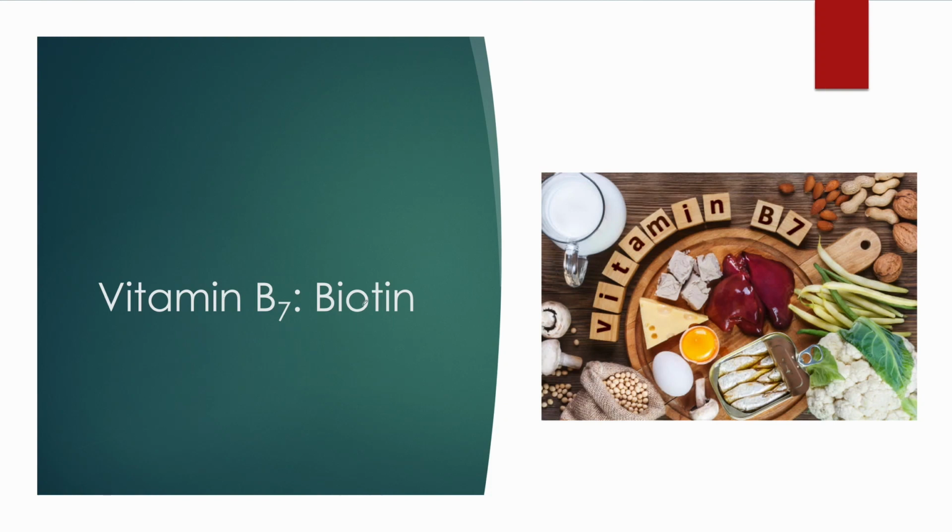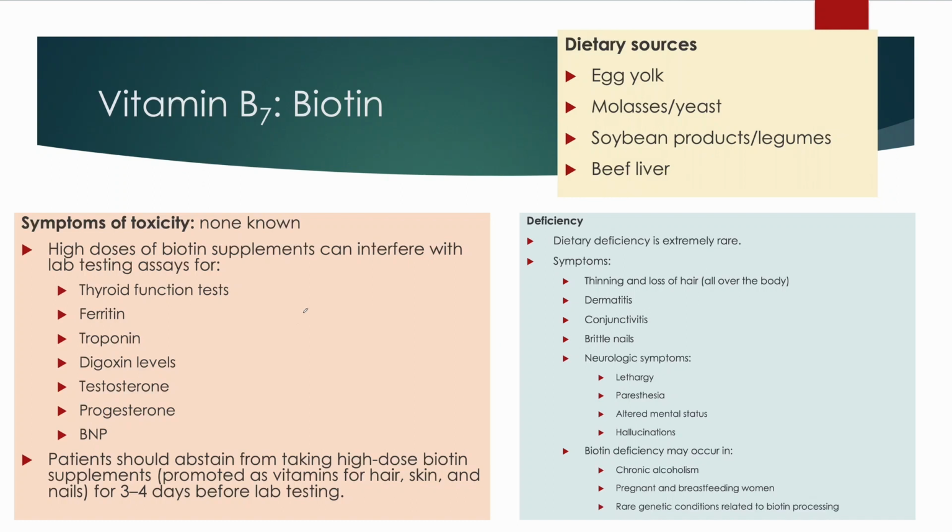All right, moving on to biotin, B7. This is another one we don't hear very much about. The only thing we really have to pay attention to is that high doses of biotin can throw off certain lab tests, like thyroid function tests and other ones here. So if you are taking a high dose of B7 or biotin, you should stop taking it 3 to 4 days before you have routine lab testing. Deficiency is really rare. I've never seen a question on this, so I wouldn't get too into the weeds on this. You can just be vaguely familiar with biotin.